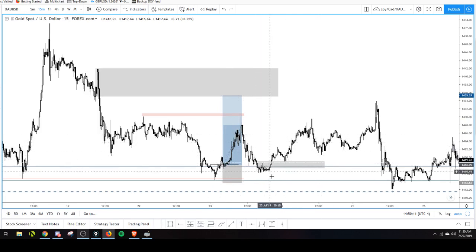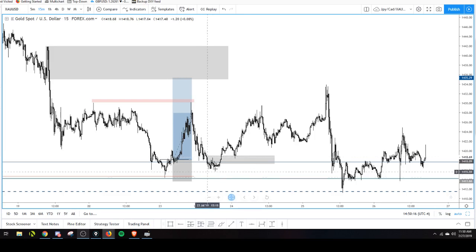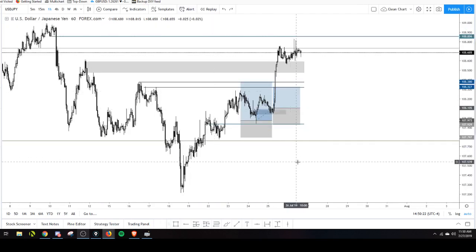And then it did end up coming back, bounced off this, found support here, and then ended up hitting the target. I did try to get back on board right here, I think it was, but I didn't get my bid filled. So that was fine. And then that was the third trade. So then this was the fourth and fifth trade.